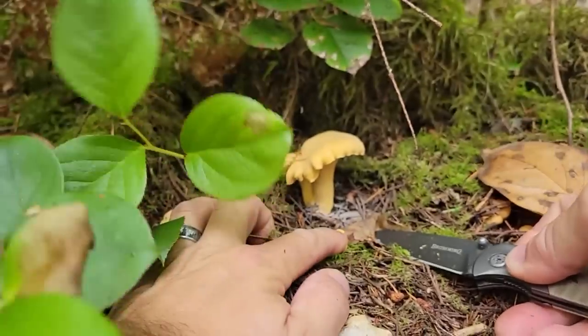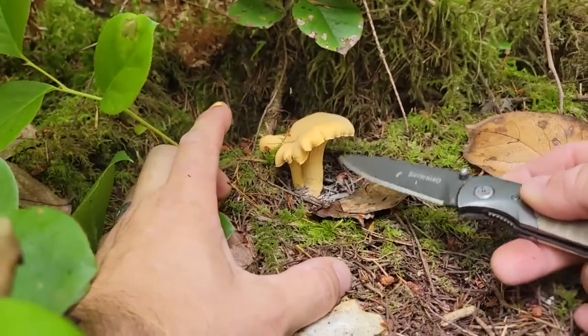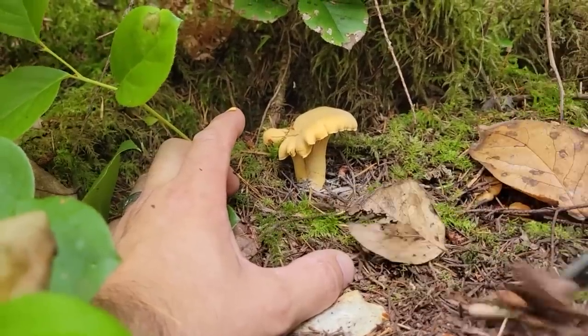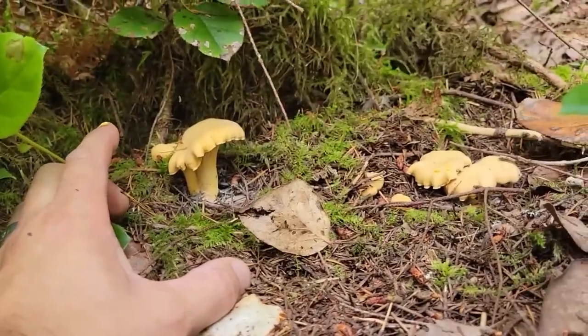Look at that. Oh, this is a good example. Look at the spores, all the white spores all over the ground right there. So this thing has been dropping a ton of spores. Beautiful spore fall right there. Oh, look at this. Wow, we're in the money today.